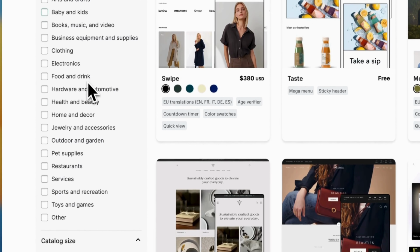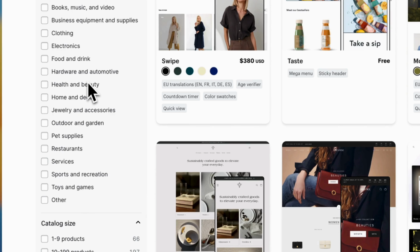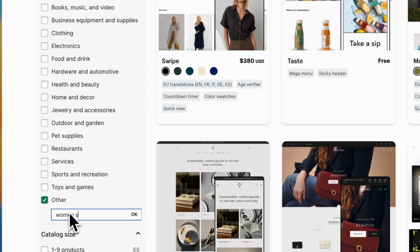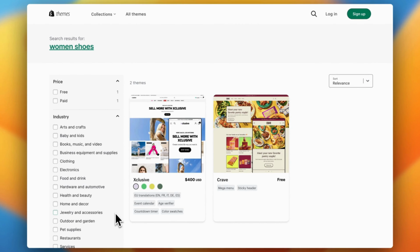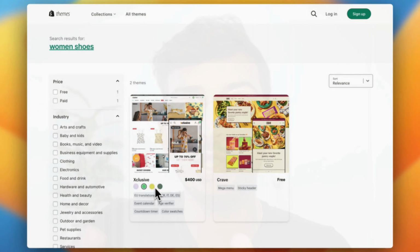That's in the collection section. Let's say you have a bunch of products that are categorized under a similar theme or a collection, for example, women's footwear products, that's what you're selling. You can go to the collection section and find a specific theme that is relevant for your product category.